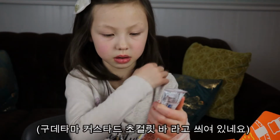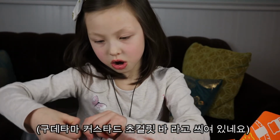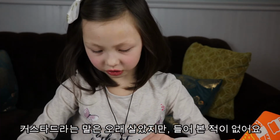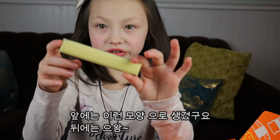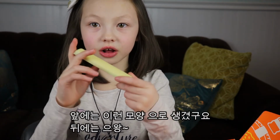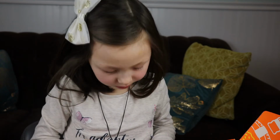Gudetama. It says Gudetama custard chocolate bar. Custard? Mm-hmm. I never heard about custard in a long, long time since that Wild West. Here's the front of it. A little custard and a little chocolate. Is it good? White chocolate wafer. Mm-hmm.